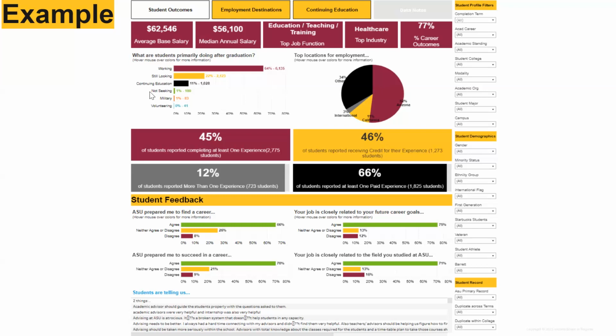Also, here is a bar chart that shows what students are primarily doing after graduation, and shows the top. A pie chart shows the top locations for the employers. We also have four small bar charts showing student feedback on: ASU prepared me to find a career, ASU prepared me to succeed in my career, your job is closely related to your future career goals, and your job is closely related to the field you started in at ASU.